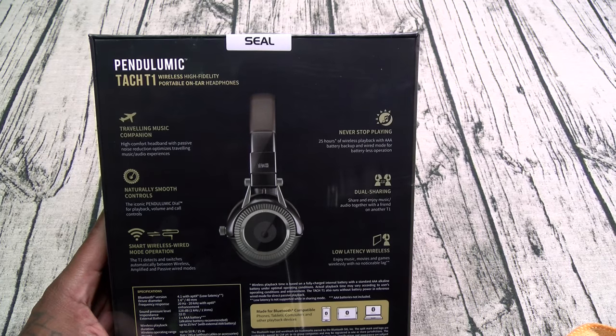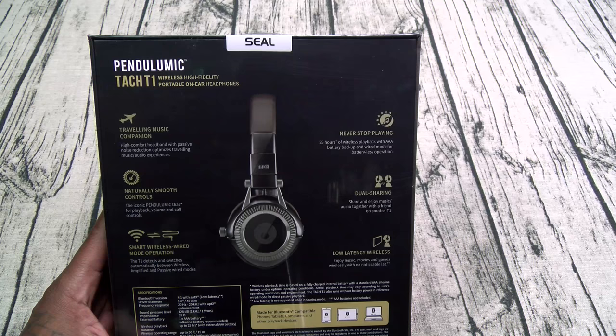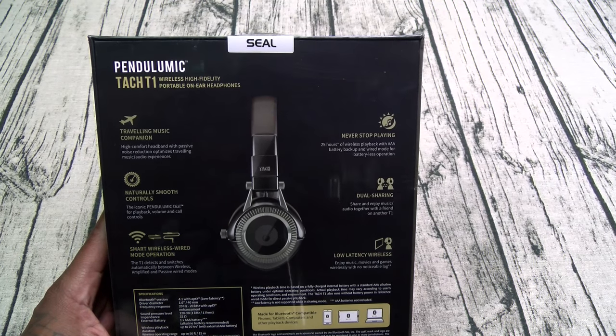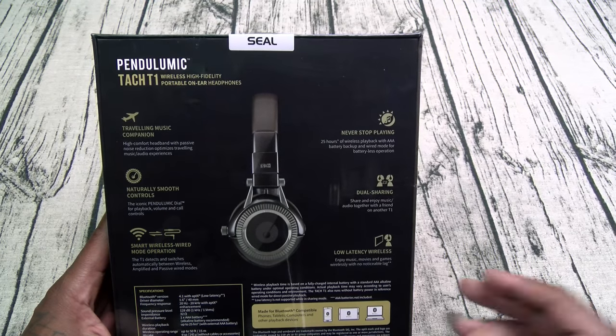Never stop playing. 25 hours of wireless playback with a AAA battery backup and a wired mode batteryless operation. So again, another nice feature. So if your battery dies, you could drop a AAA battery in here and keep rocking out.